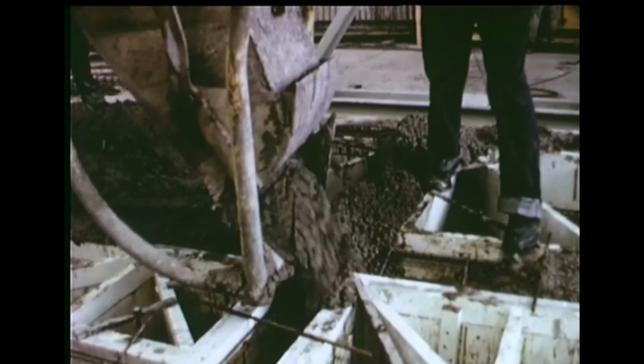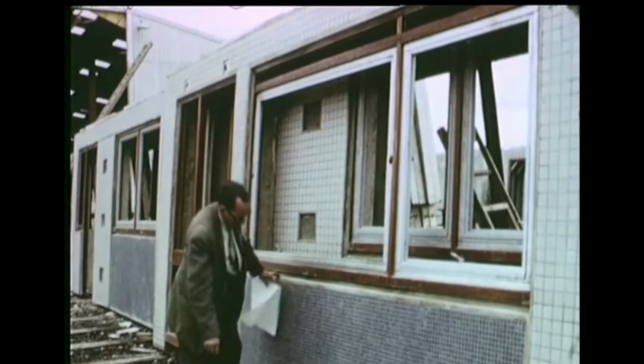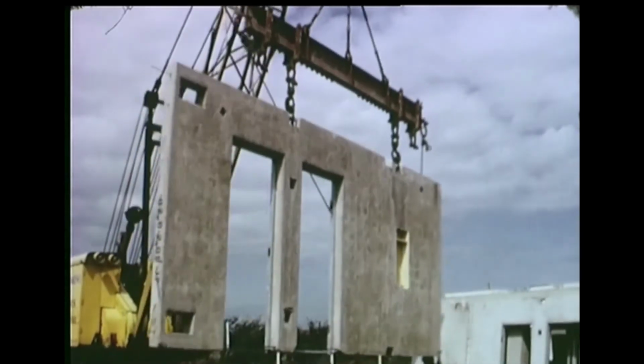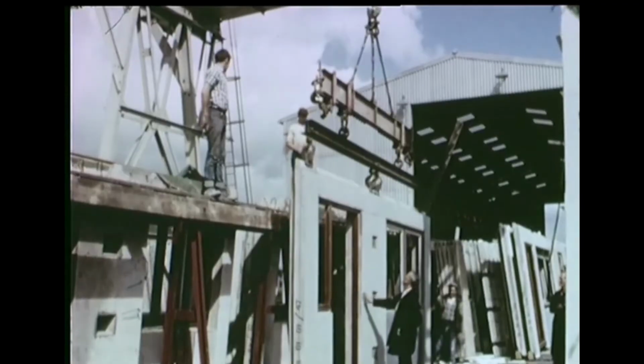Panel after panel is cast, cured, and transferred to the intermediate stockyard, where they are subjected to close inspection. Before being transported to the site, they undergo a further air curing period in the main stockyard.